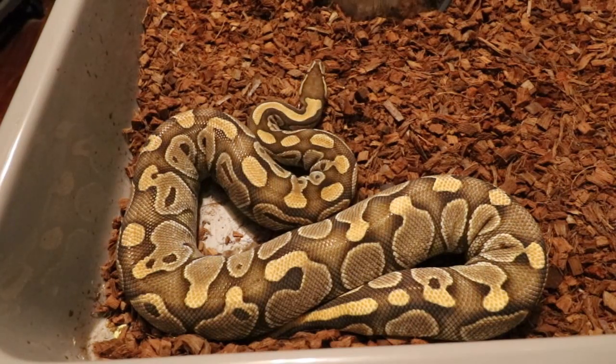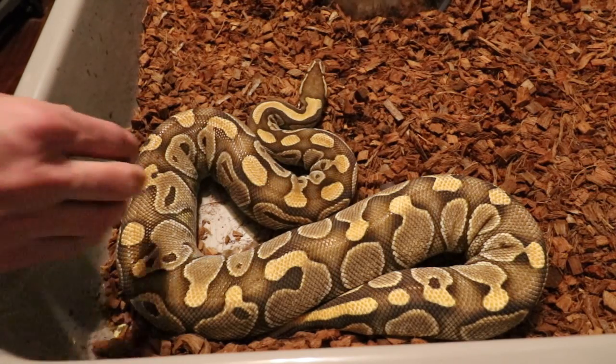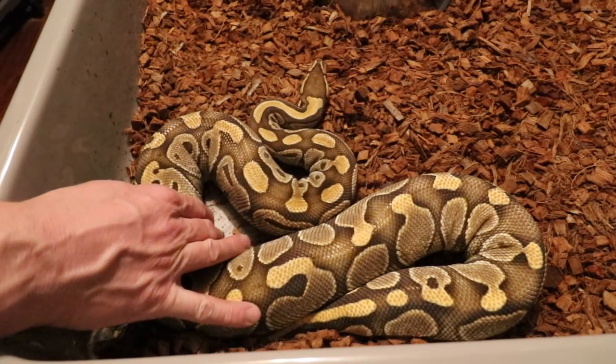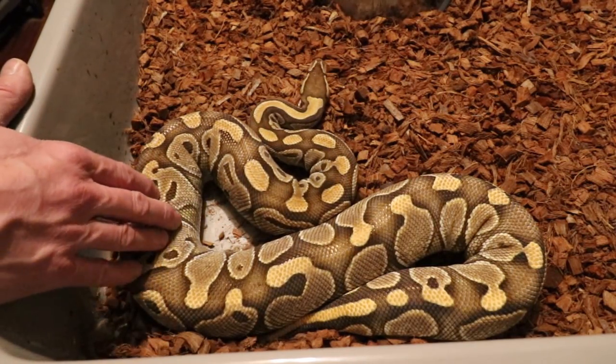So here is another lesser female. This one actually laid last year. I paired her with my bamboo. This is where I got all my lesser bamboos from this girl, 2 beautiful lesser bamboos. And this year I gave her the year off because she wasn't really up to weight.